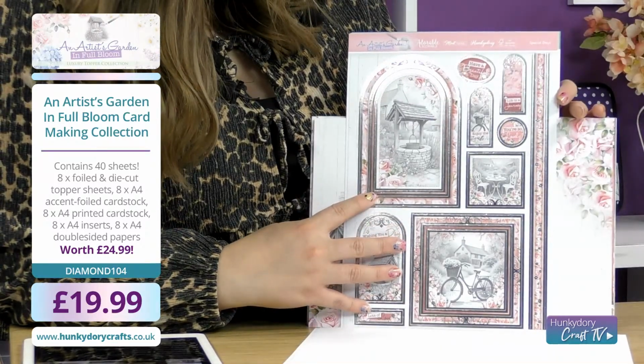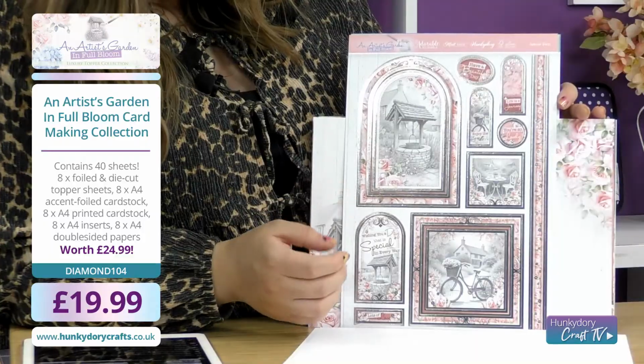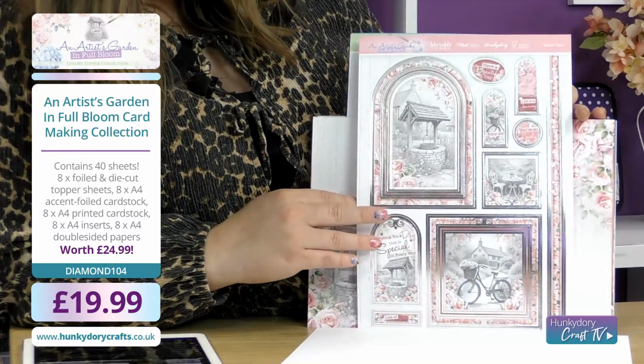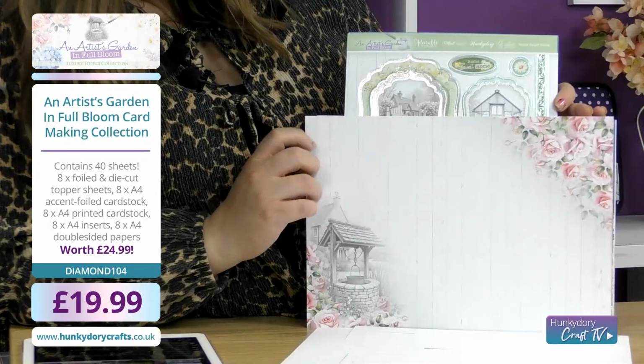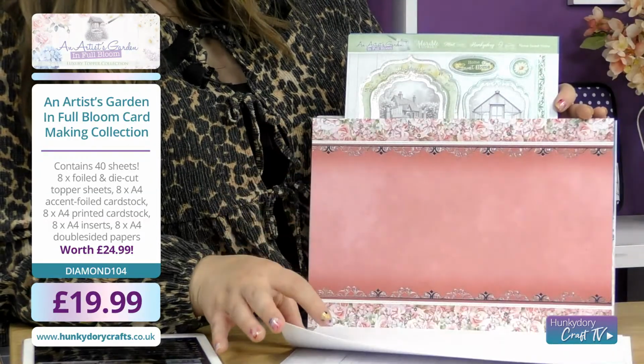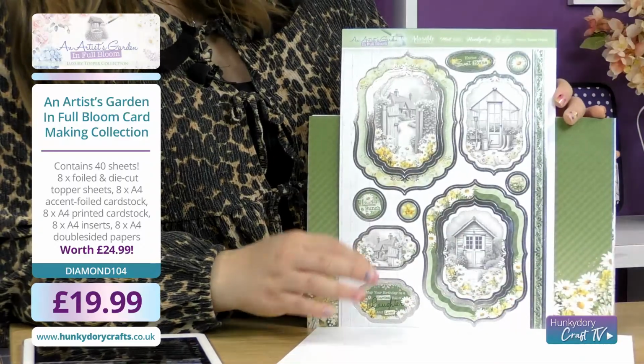Then we've got the special days. So this one has got the beautiful garden scenes in it. We've got the wells and the bikes and things like that. It's a really gorgeous kit. So much beautiful dimension in the flowers and the colours that we've got here.